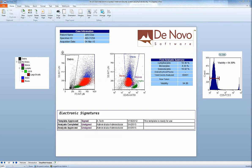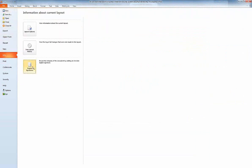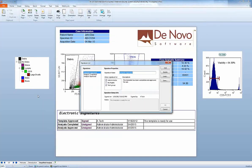And like everything else in our security system, we're not going to give you a direct procedure to follow to make it work. You can adapt electronic signatures to your own workflow. In this particular layout, under Info, under Digital Signatures, if we look at the signature list, I've created 3 signatures. This may be useful for the way you work, it may not. But the idea here is that we have one signature for template approved, one for the analysis being completed, and another for an analysis being approved.